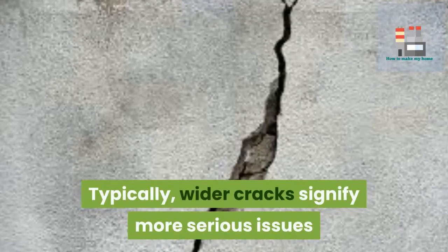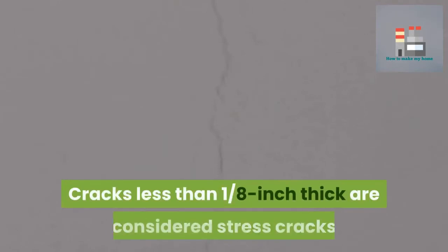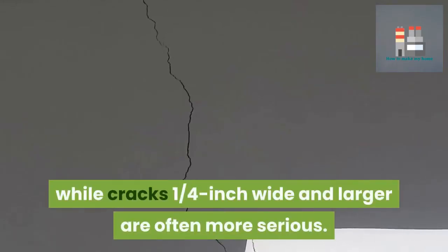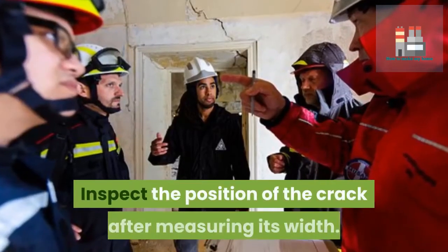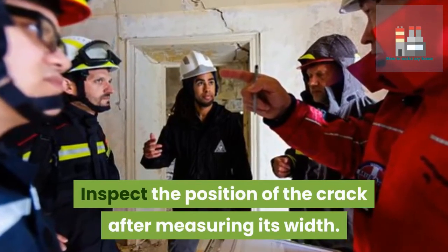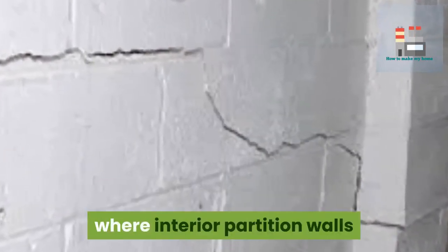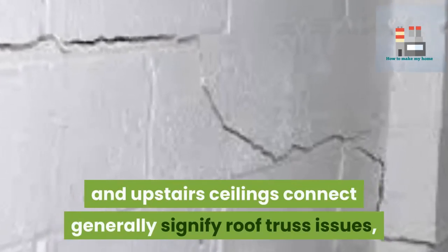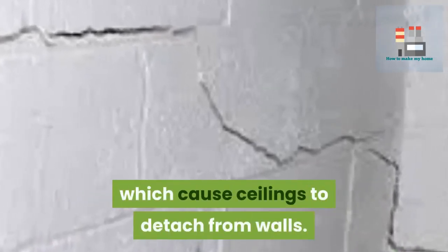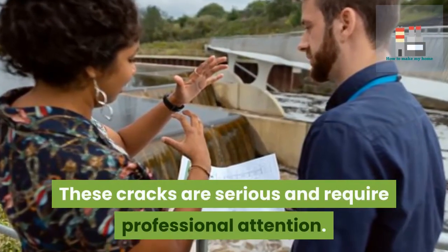Typically, wider cracks signify more serious issues than thinner cracks. Cracks less than 1/8 inch thick are considered stress cracks and are harmless, while cracks 1/4 inch wide and larger are often more serious. Inspect the position of the crack after measuring its width. Long, horizontal cracks that extend along the joints where interior partition walls and upstairs ceilings connect generally signify roof truss issues, which cause ceilings to detach from walls. These cracks are serious and require professional attention.